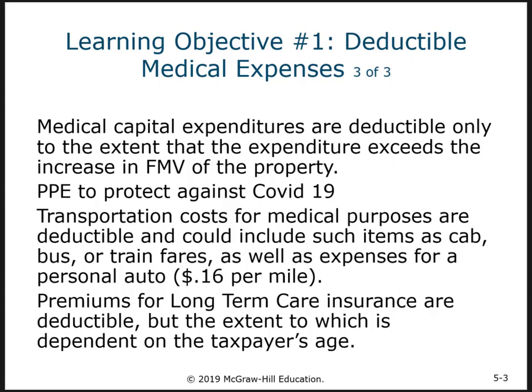Long-term care insurance, all types of medical insurance, if it is not paid for by your employer or already taken out of your income as part of your W-2, if you pay for health insurance out of your pocket, not through an employer, then it is part of your medical expenses. Long-term care insurance is considered part of that. However, long-term care insurance does have some limits on what you can deduct based on your age. Those were provided in the textbook. Something to look up, not necessarily to remember when it comes up.